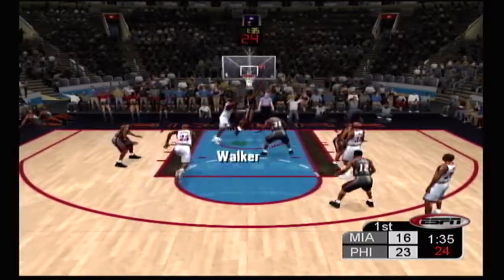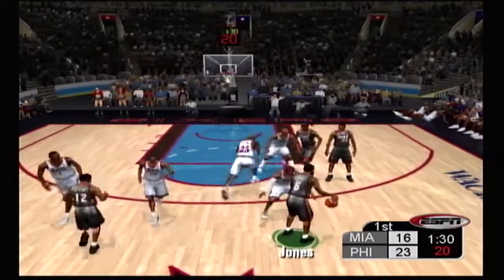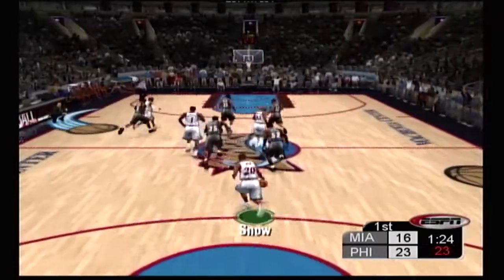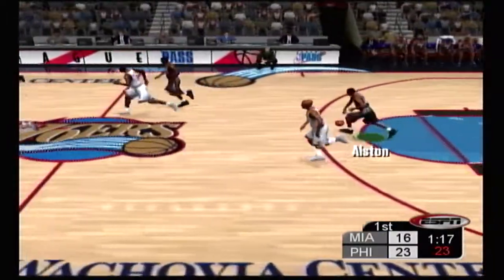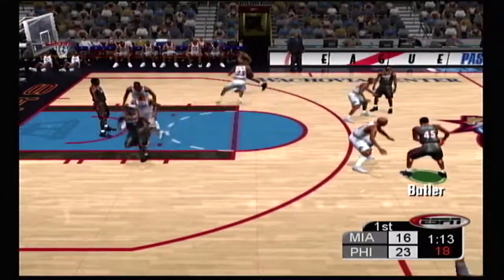Robinson pulls the trigger from the high post. Ripped down inside by Walker. Short shot and missed by Jones. Not to be derogatory in any fashion, but this guy just took a 23-footer, and that's probably 22 feet out of his range. The trey was missed by Iverson. Iverson is way off the mark here in the first quarter.